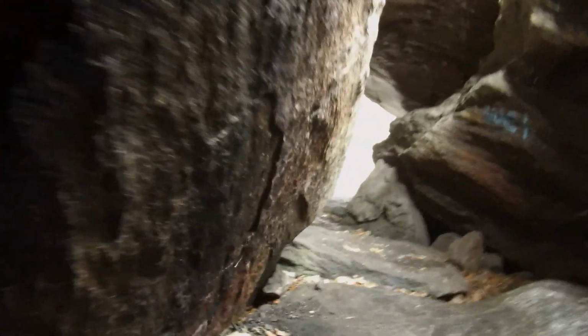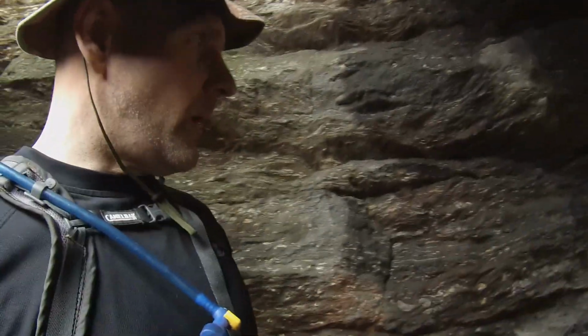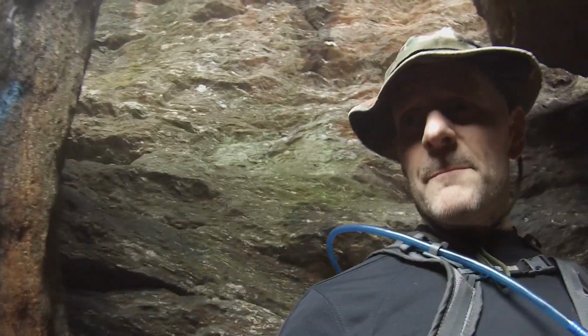There it is. So, as you can see, certainly not a legit cave that you would expect it to be. But with that being said, you are 100% out of the elements. If you were living in here and it was raining, there's certainly areas that you could hang out and not get hit by any precipitation. Also, you could have a fire in here and you won't smoke yourself out because you just have all these natural chimneys all over.